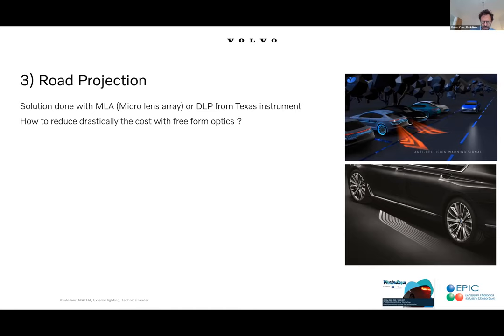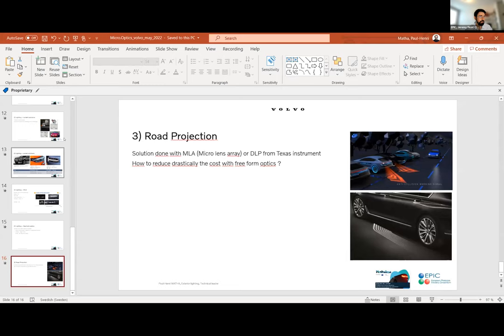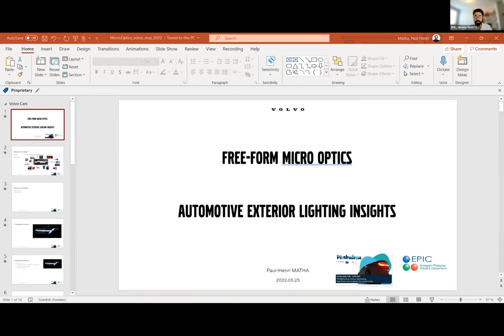I think I can answer some questions. Thank you, Paul-Henri, for the presentation. Really, really interesting to get your requirements and your needs on these different topics. And I think that we should have some questions from the participants, who may want to answer the question of how to reduce the cost or what could be the second step of the lighting roadmap.